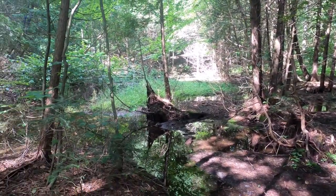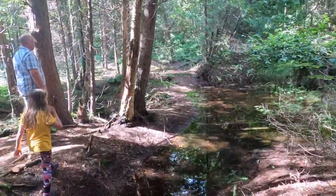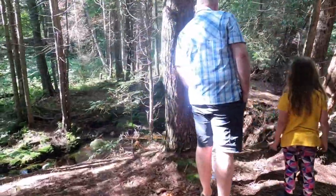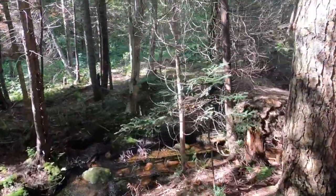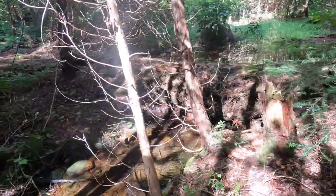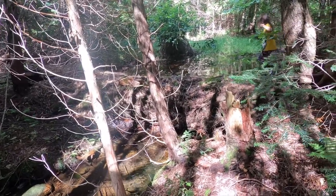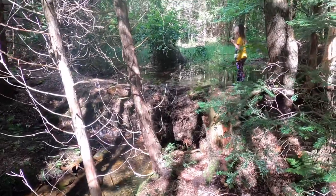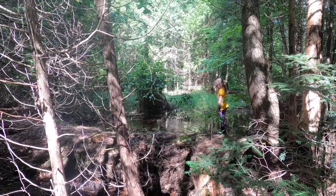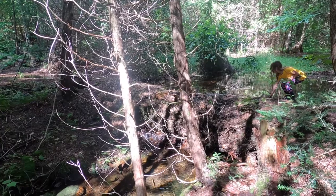Let's see this one. Let's follow it. Big one. Water pond. Coming through the dam. You think the beaver did that? That is pretty neat. There's a dam right behind our campsite.